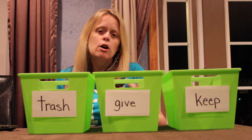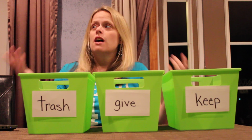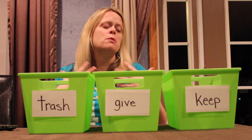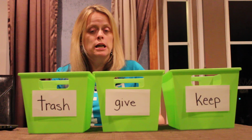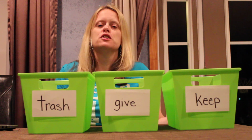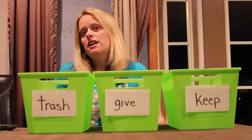The idea behind this is not to get bogged down in sentimentality about items. For example, I was going through my closet the other night and I found the dress my mom wore to my wedding. I thought, this is so sentimental to me. Well, my mom's had gastric bypass and she's lost like 200 pounds. So what would be the point of me keeping that dress? We donated it. Same thing with my grandma's dress. She's lost at least 50 or 60 pounds since my wedding 16 years ago. So we decided to give.